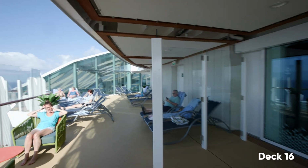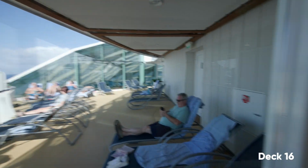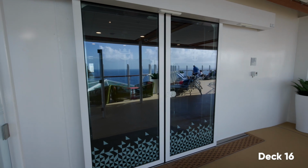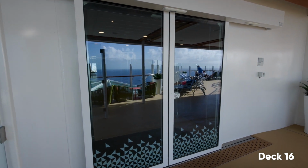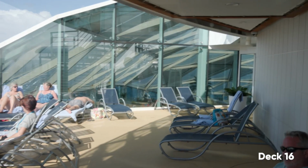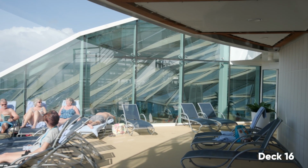And moving even further forward here on the port side, or the left side of the ship as you're facing forward, is access to the rotunda, the front elevator area of the ship. And also a great place to look out up here. And then you can look down into the Solarium, which is in the front of the ship. We'll go there in just a second.